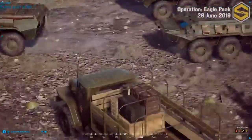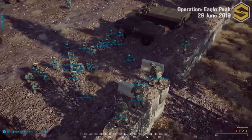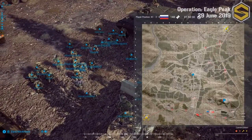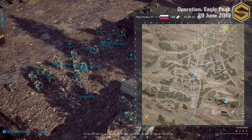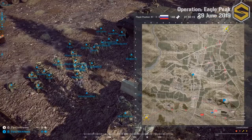Alright, ladies, gentlefolk, and members of the Russian Armed Forces, today we are to take what the imperialist Americans have called Eagle Peak. Of course it's not, it's Babushka Hill. Maybe, I don't know, I haven't worked that one out yet. Nice. The plan is very simple, we are taking the mechanized option.